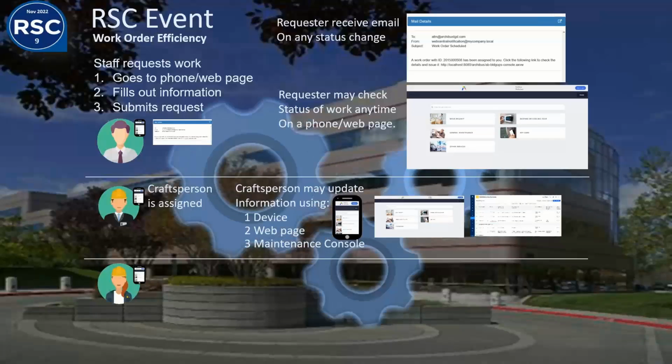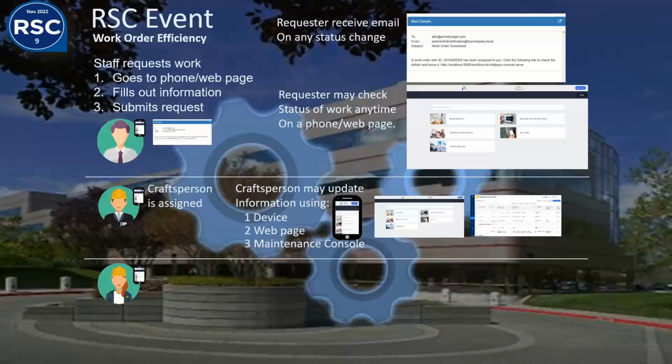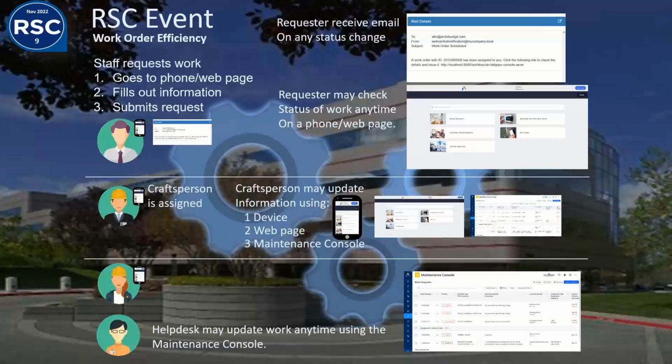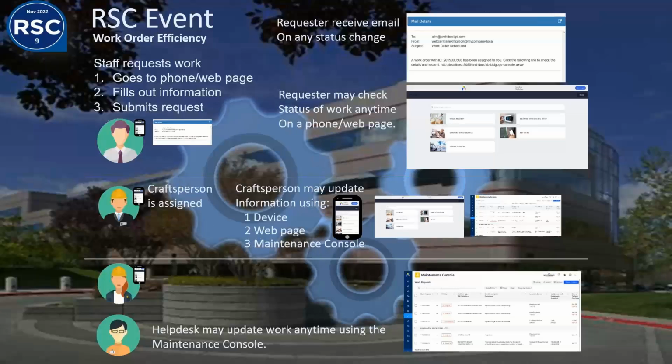Also remember that the service level agreement is looking at all this information, and if the staff person wants to add notes, those notes can be added and be notified through the workflow process. And then if you have a help desk individual, the help desk person can update this through the maintenance console, which we showed earlier, at any given time.